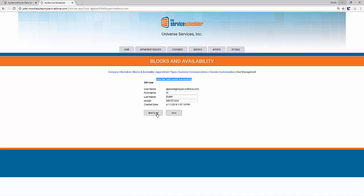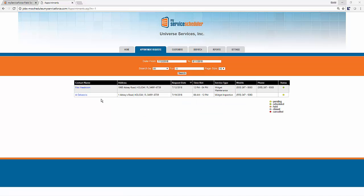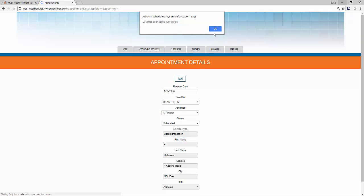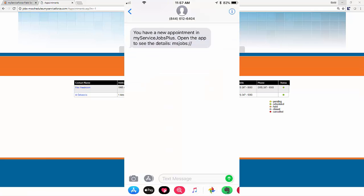So now that that's set up, let's take an appointment request, change the status to scheduled, and then assign it to a user and click Save. That's when the behind the scenes magic happens and the message gets sent. The text message will look something like this.